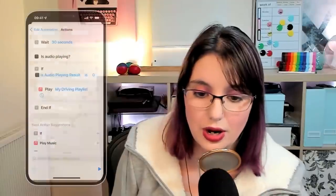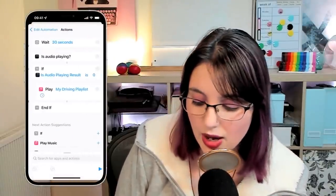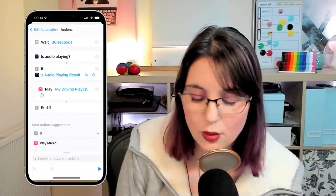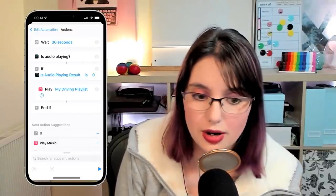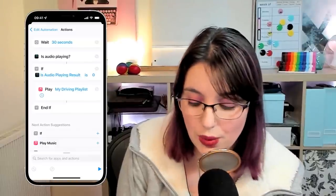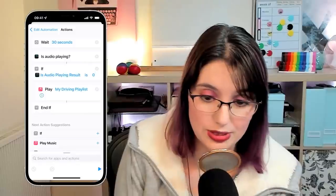And one thing that I have done, which is a shortcut, so we're kind of leaking back into shortcuts corner here for my car, is an automation for when CarPlay connects. What I do is I have my phone wait 30 seconds, and then it checks if audio is playing. You can do this either using a built-in extra, or I'm using Toolbox Pro here because it's any audio, and then you can play something using whatever your preferred podcast app of choice is.